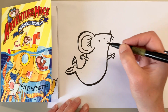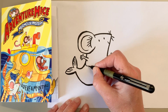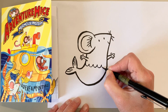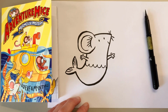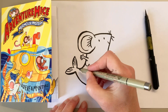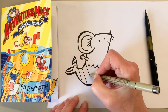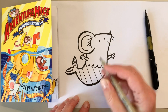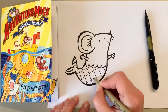Now, Meepie is half mouse and half merfish, so we're going to make a kind of divider line. It's a bit like the line that you might draw for the sea, a scallop line. And I usually switch to a thinner pen for this bit. So I'm going to draw the pattern on Meepie's body. And I start by going lines one direction. And then lines going the other direction.